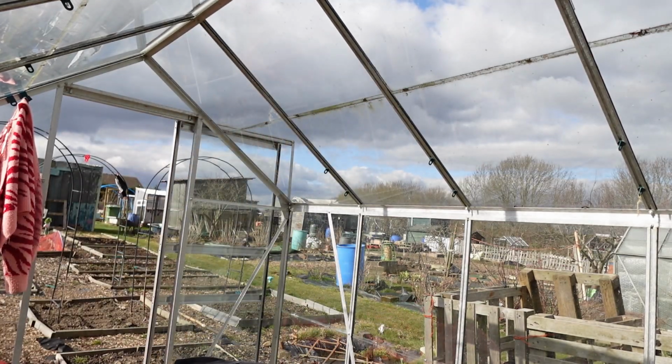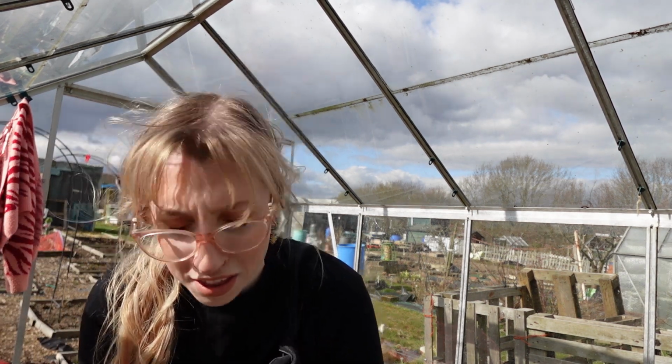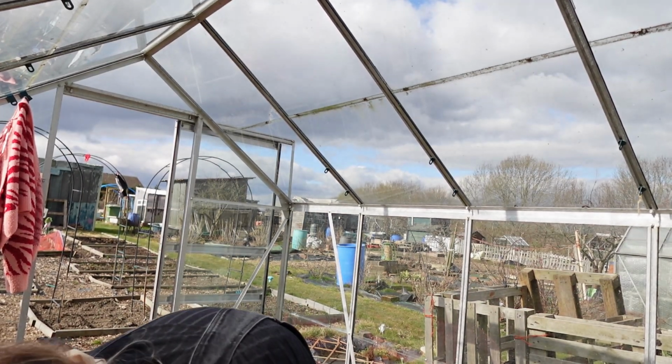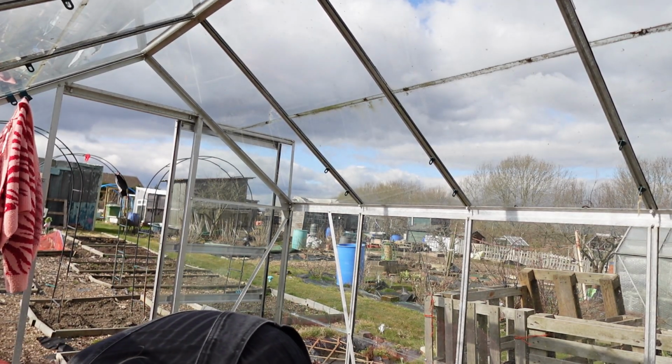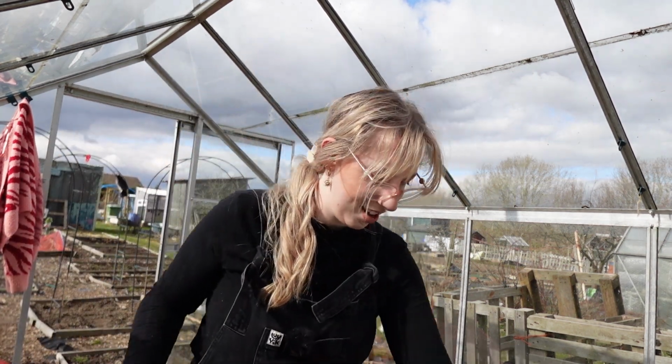What do I think? I don't know what I think. I don't know what container to put things in. And I'm a bit scared because there's spiders everywhere. Spiders. Okay, I think I'll do this first.